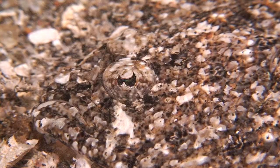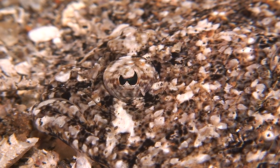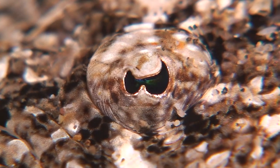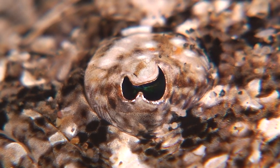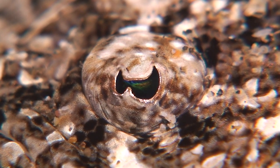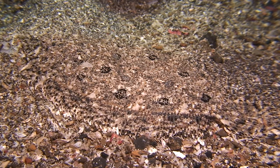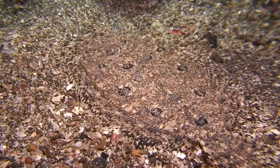They can adjust the color pattern of their skin to the background. These colors are produced by cells in the upper layer of skin. They rely entirely on their perfect camouflage. When danger threatens, they flee only at the last moment.